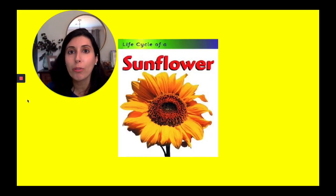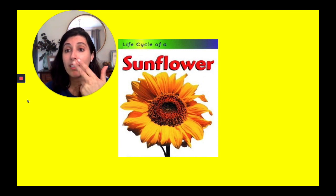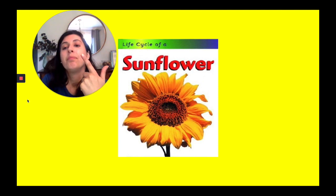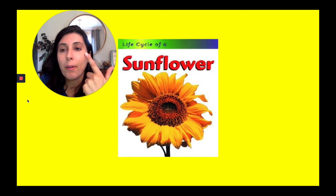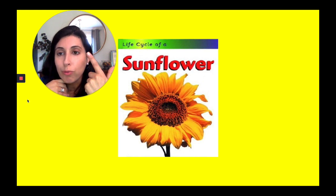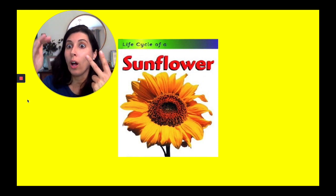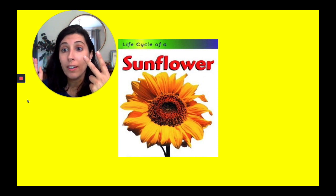Wow, that book really taught us a lot about the life cycle of a sunflower. Can you name the parts of a sunflower's life cycle across your fingers? We'll start together. First, a sunflower begins as a seed. Then, the sunflower seed, what does it do? It sprouts. That's right. Then the sunflower grows taller and begins to flower.